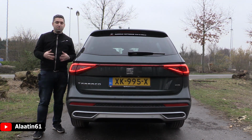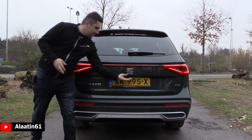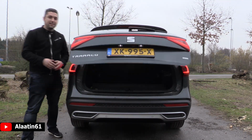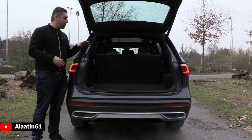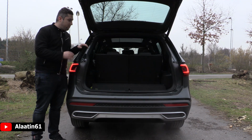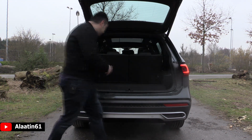This car has a huge trunk space, 700 liters. It has an automatic trunk. It's a 7-seater, as I said, and the rear seats are really good for children. You can fold the rear seats down just like this.